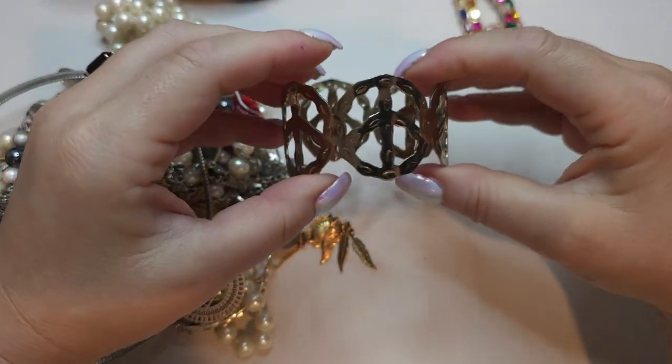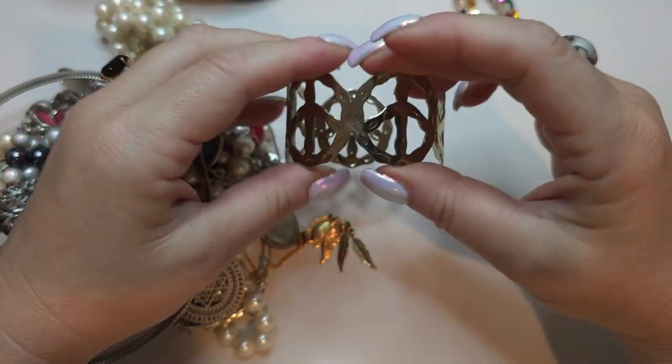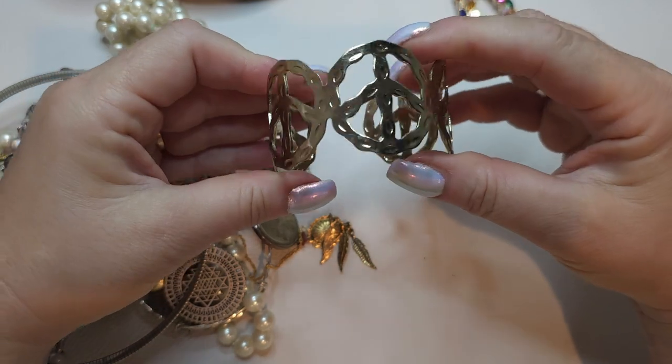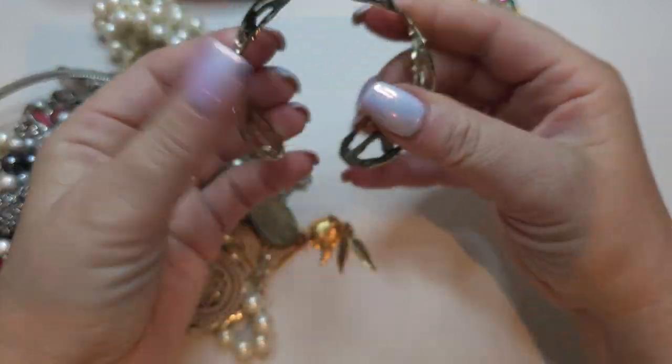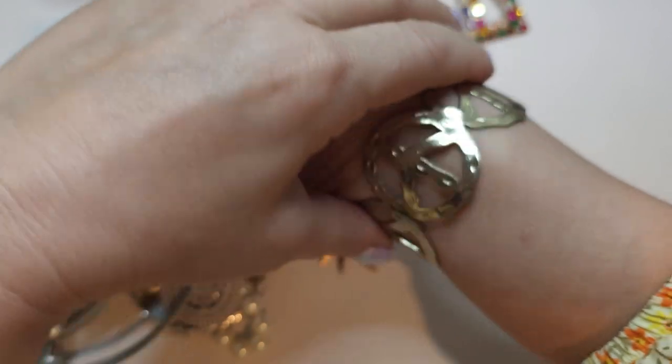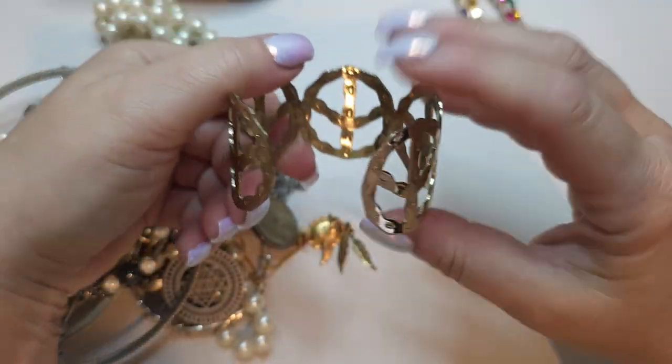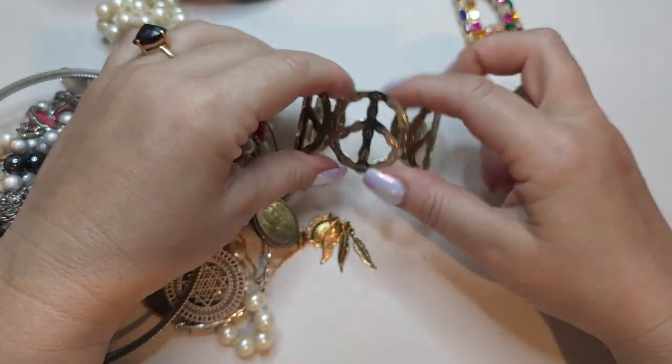Cuff bracelet piece, kind of hammered piece, links, no stamp, gold tone, muted gold tone. Pretty, pretty bracelet. Very clean condition. Very clean.